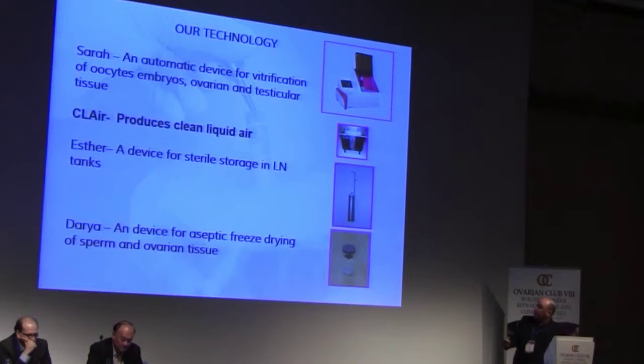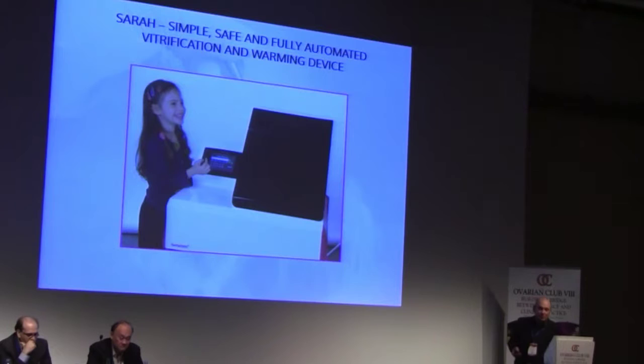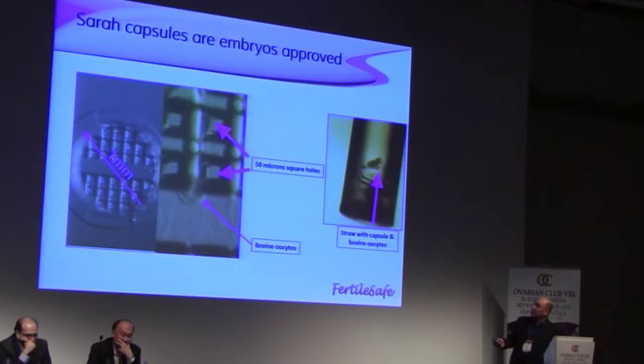This is my daughter, and she did with me one of the first oocyte vitrifications. The whole process was done by her. She's 6 years old. And this is the device. It's called Sarah, and it does the whole process. And the key element is this special capsule that sits in, sorry.